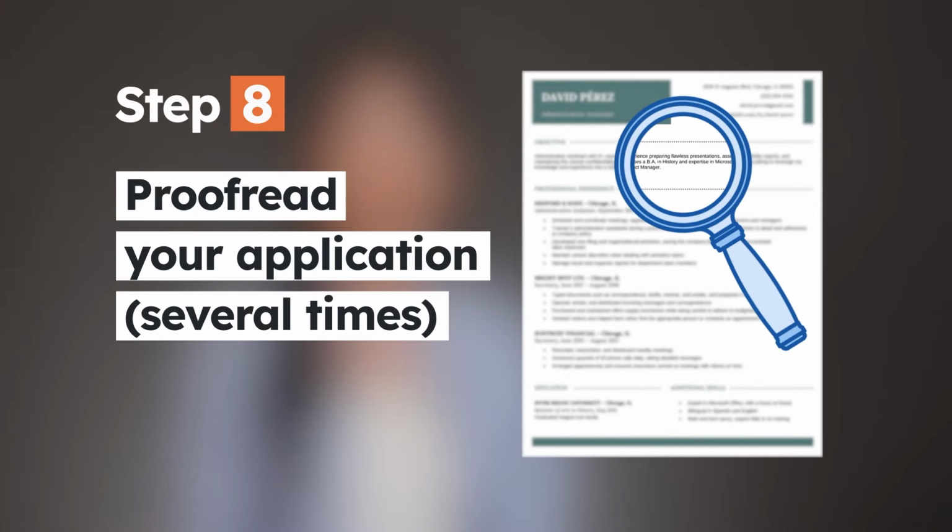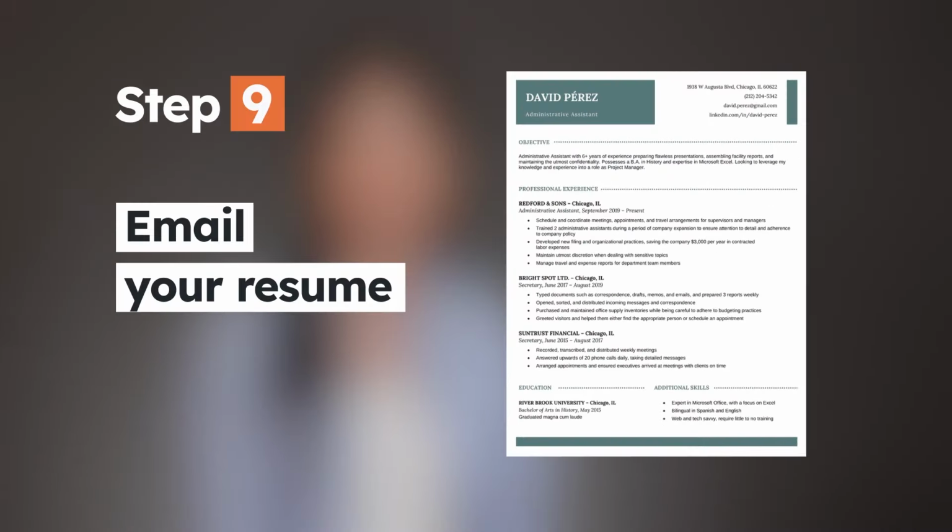We know you can't wait to get that application out of the way, but you'd be surprised how easy it is to miss a typo in your own writing. So ask your friends or family members to proofread your resume and read it a few more times before sending it off. Once you've checked everything, it's time to finally submit it.